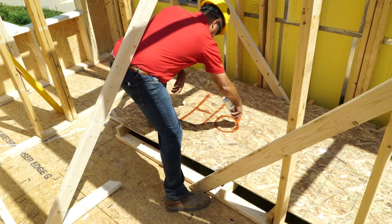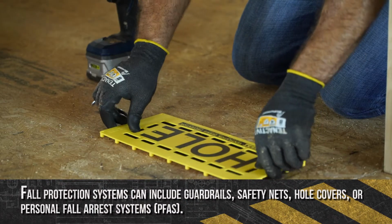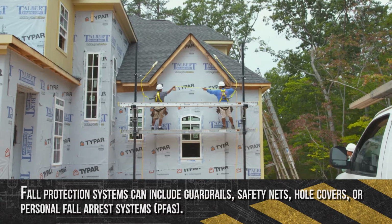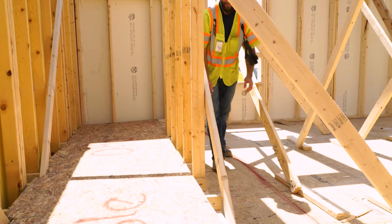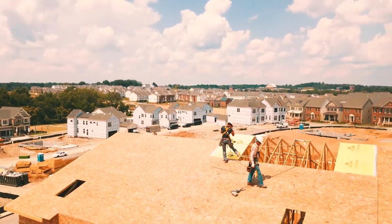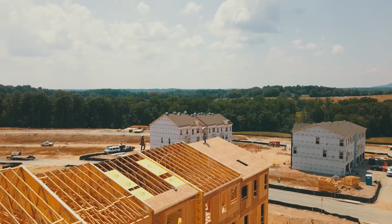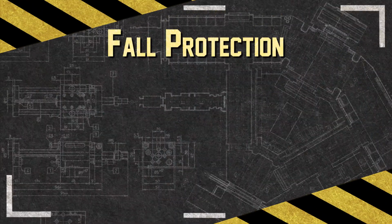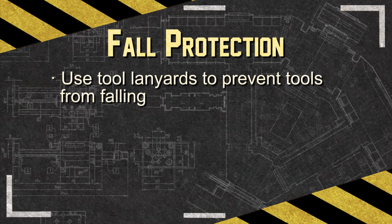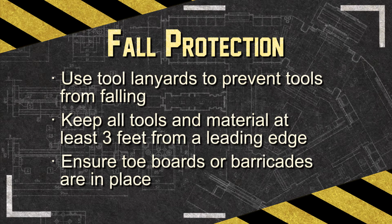Fall protection systems can be temporary or permanent guardrails, safety nets, hole covers, or personal fall arrest systems. A competent or qualified person must oversee the installation of the fall protection systems. Don't work around unprotected floor and wall openings or skylights, and never walk the top plate of a wall unless using the right fall protection equipment. Protect workers from falling objects by securing all tools, equipment, and materials when working on an elevated surface or restricted access to areas where a fall or drop hazard exists.